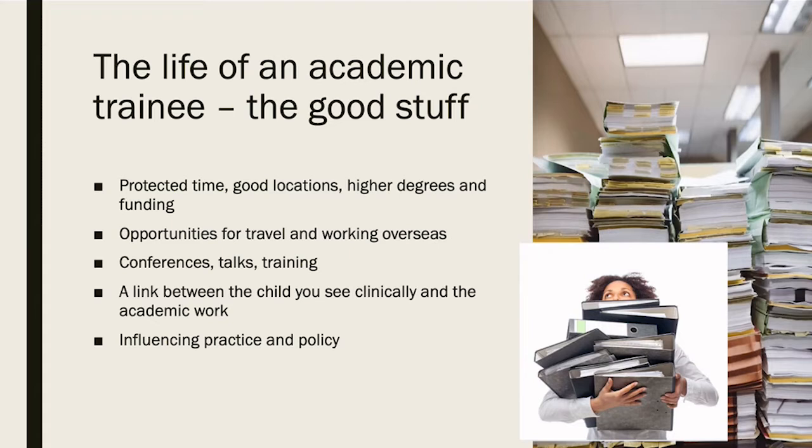And I hope why it actually matters is in the long run, you see a link between the child in front of you, the questions you're asking about the child in front of you, and the academic work you're doing. My own work is quite involved in vulnerable populations and complex safeguarding, and so quite often we're writing things with a view to trying to influence policy. I personally find that really rewarding, and I think that's one of the ways you can make a difference on a big scale.